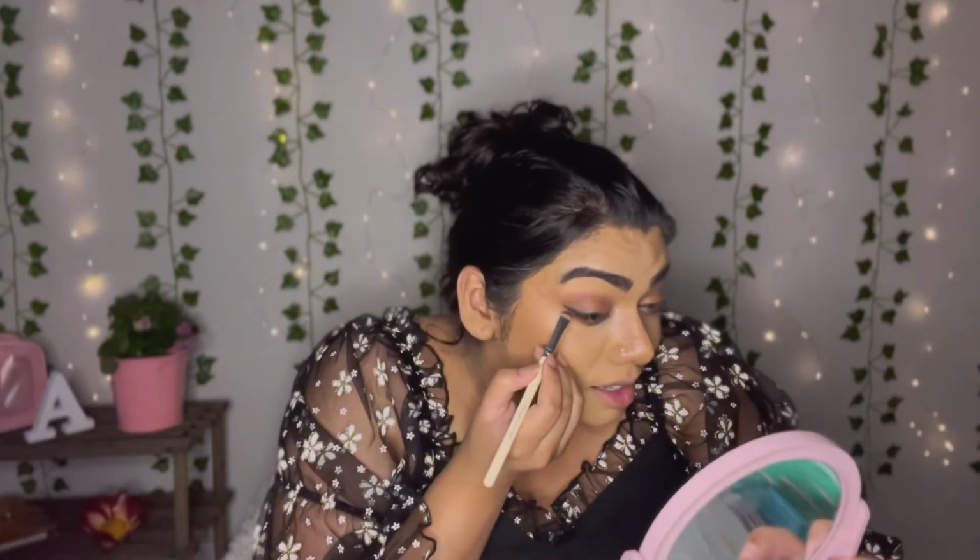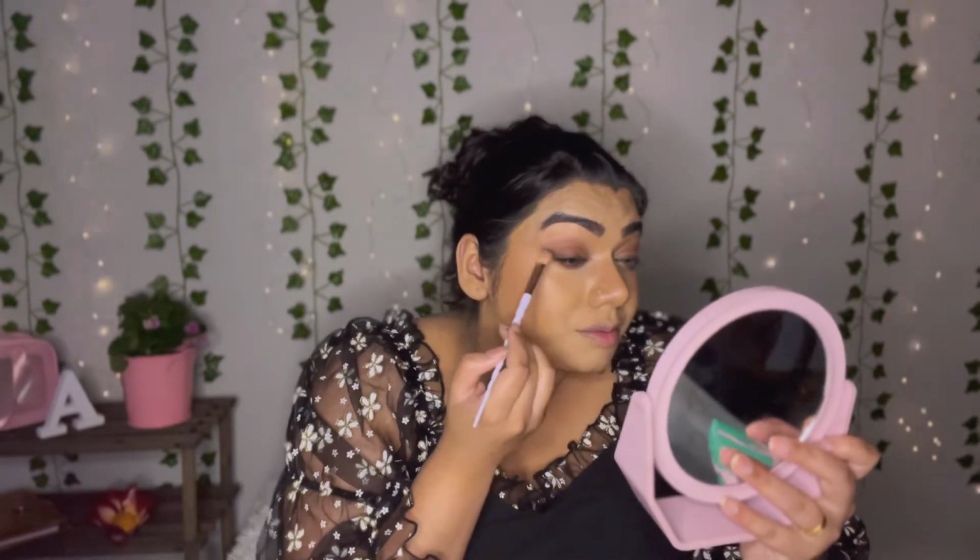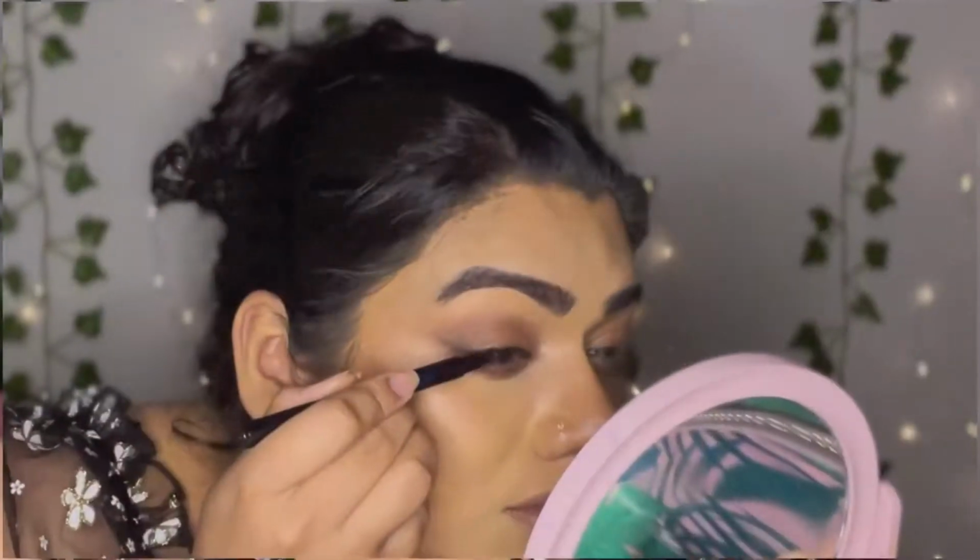I'm just gonna use this blending brush. It's easier for me to buff things out. As I was blending my makeup, I felt like I was taking away some brown, so I put some brown back in. Now to finish this off, I'm gonna use this liquid liner, the felt pen liquid liner from the brand Essence, making a very thin line, almost not there.